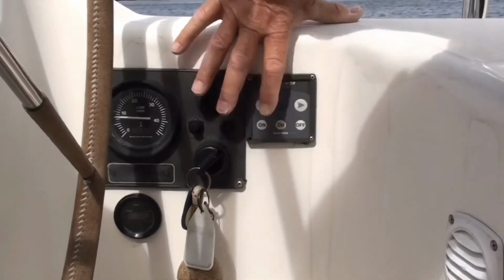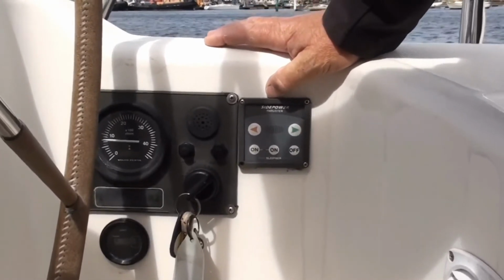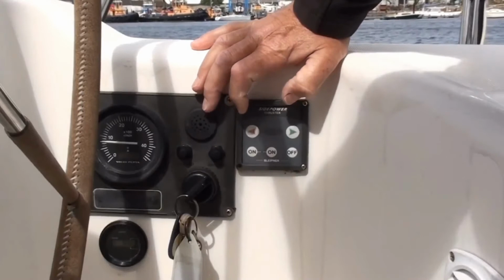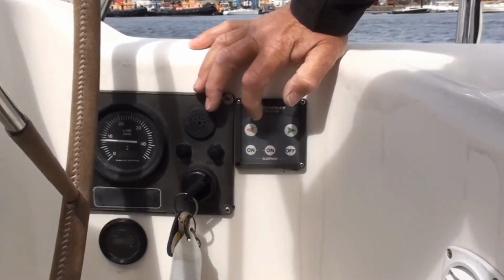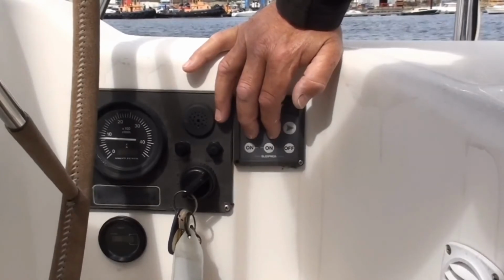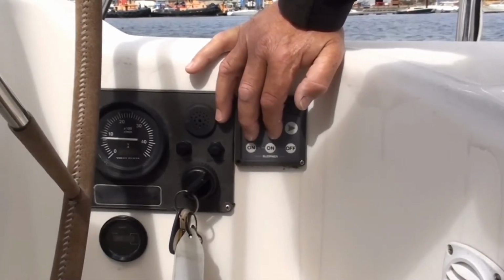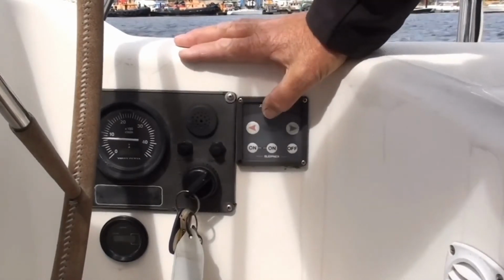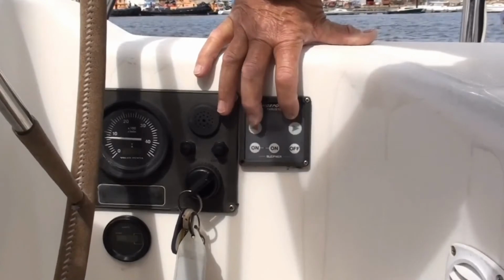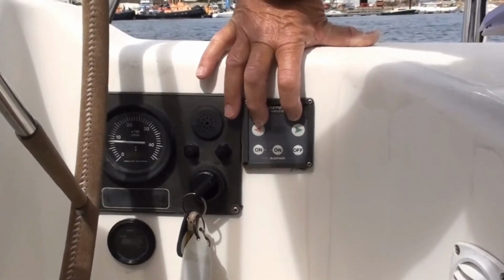press the off button. Please note that the bow thruster switch has a 3-minute timer. This means that if the bow thruster is not used within the 3 minutes, it will turn itself off. This is particularly important when manoeuvring within marinas. Please also note that in heavy winds the bow thruster can be useless. The bow thruster is a docking aid and should not be relied on.